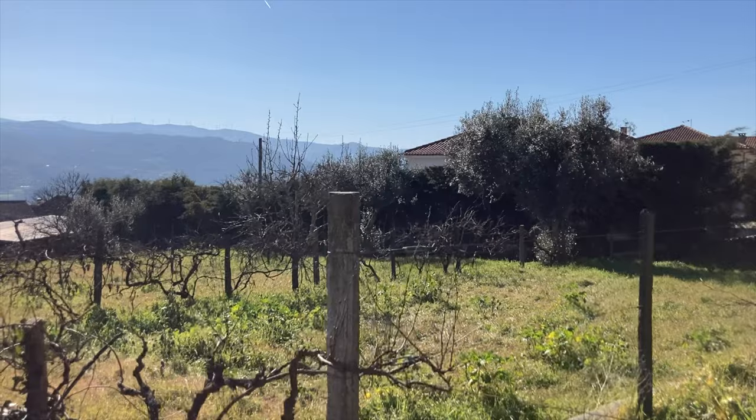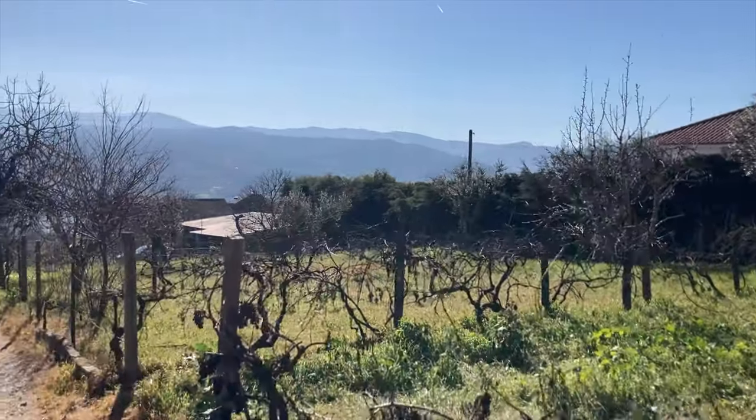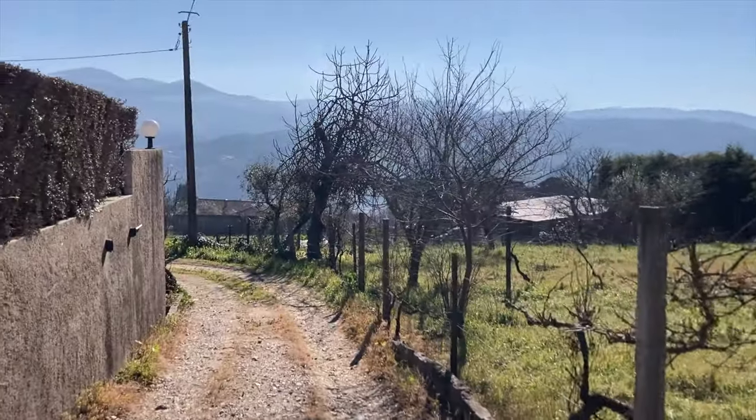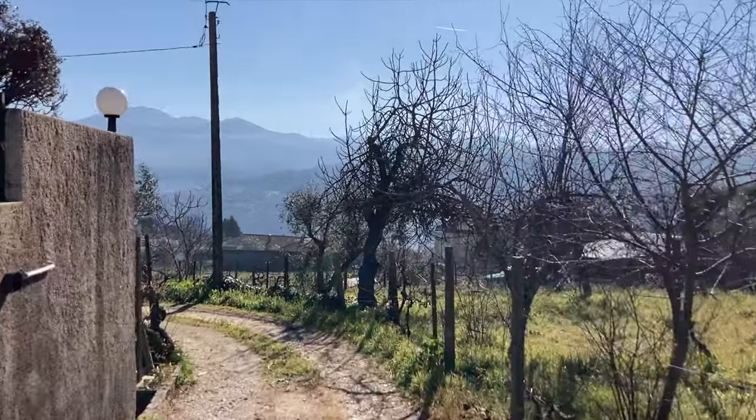So all this is part of the property. This is your land, and I think a really important thing to realize about this piece of land is that it's urban land. So you could practically build anything on this because it already had gained the permits a long time ago. So that's a good thing as well.